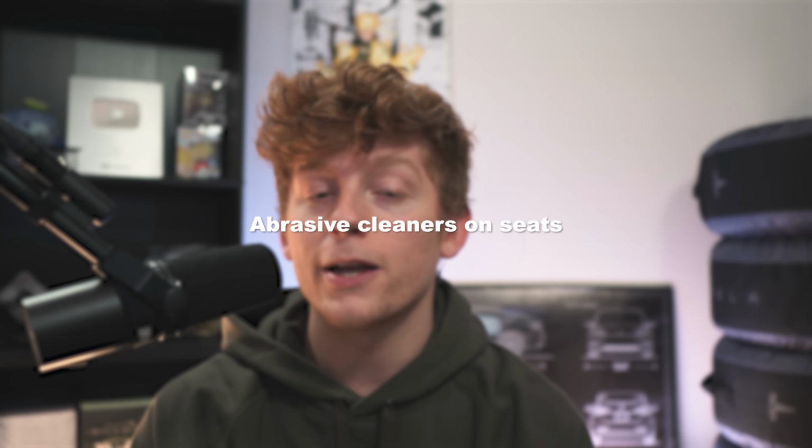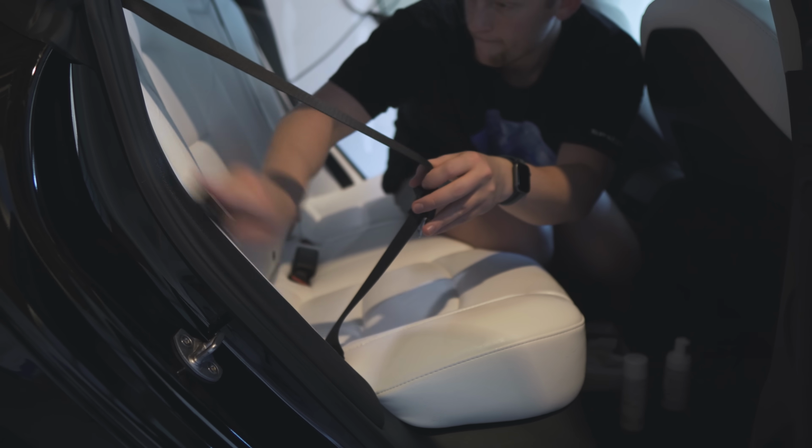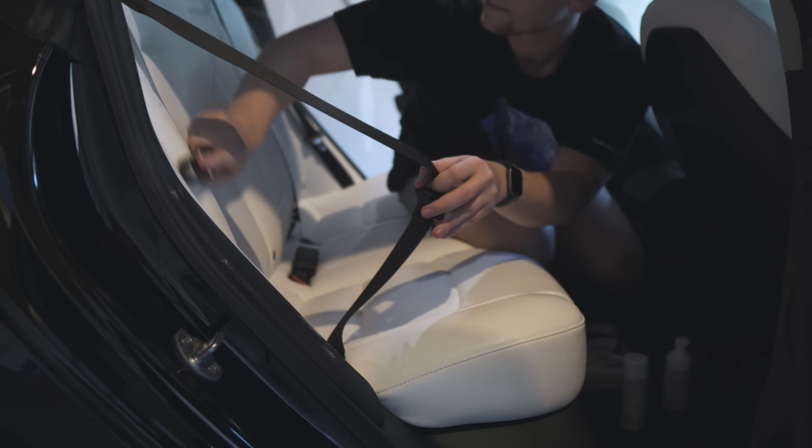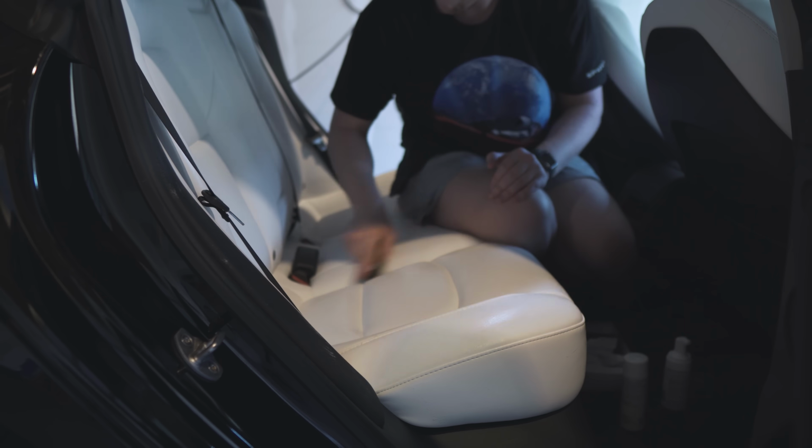Sticking to the topic of cleaning, one of the best ways to ruin your Tesla seats is by using abrasive cleaners. Tesla seats come from the factory with a coating on them to help protect them long term. So if you're using an abrasive cleaner, you should probably stop. Tesla recommends you clean the seats with some warm water and a non-detergent cleaner. A lot of people have also found really good results from fragrance-free, natural baby wipes.